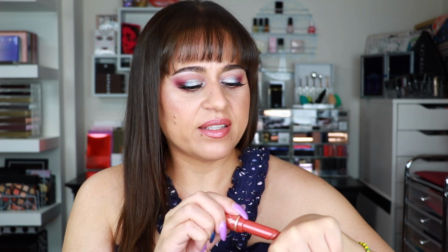Here's a swatch of the matte velvet lipstick. It looks and feels really creamy on my hand, and I really like that shade. It looks like just a little bit darker of a nude. I need that kind of nude because my lips are pretty pigmented, and if I go with something too light, it has a tendency to wash me out.